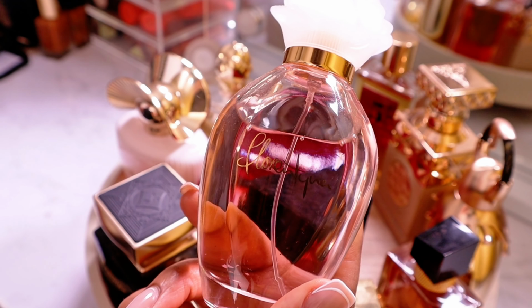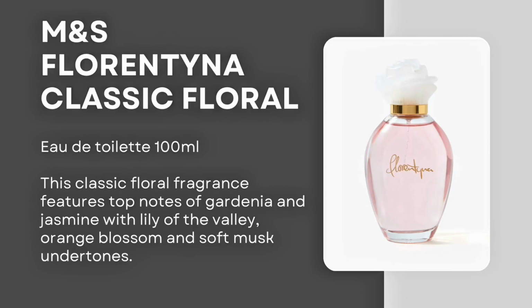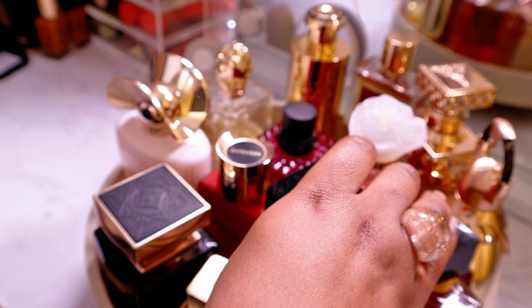This one is a gorgeous white floral musky fragrance. There's gardenia at the top, there's lily of the valley, there's jasmine, there's orange blossom, and there's musk. The performance of this as well is insanely good. So good. And I'm looking forward to wearing it. I'm looking forward to getting compliments with this one.